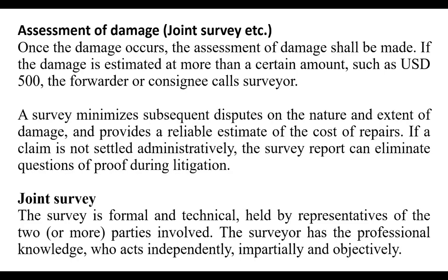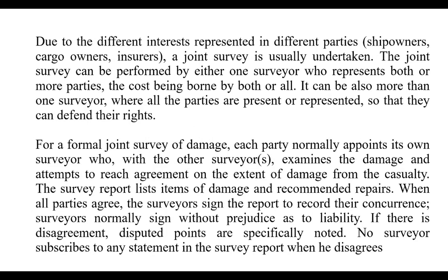So how is a joint survey done? It is formal and technical, and it is held by representatives of two or more parties involved. And these people are professional, knowledgeable people who act independently, impartially, and objectively. But it will surprise you to know that we have different interests as far as the parties are concerned. The ship owner is there, the cargo owner, the insurers are there.